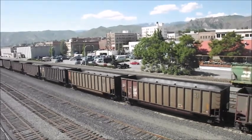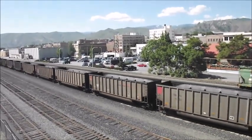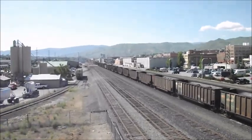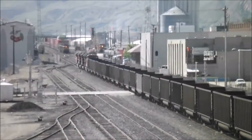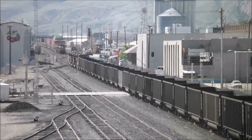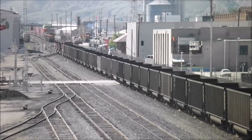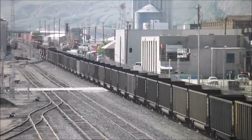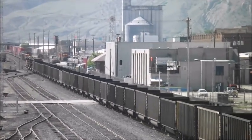Sound ordinance. They can't blow the horns through town. Track station's up there. Yeah, they're slowing down.